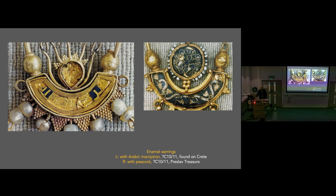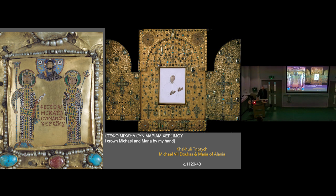And it's at this point, having set that up, that we can turn to the Khakhuli Triptych itself and consider the slightly more ambiguous place in this spectrum of gifts that the enamels play. So the enamel of Michael VII, so the same ruler that you saw on the crown of Hungary, but this time with his Georgian bride, usually known in Western sources as Maria of Alania. So that's the enamel that you find up here, crowning the center point of the triptych. I'm sorry about the way it's mangled the Greek, but anyway, never mind.